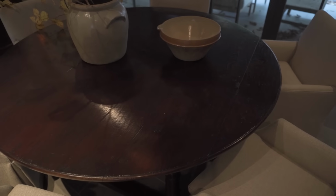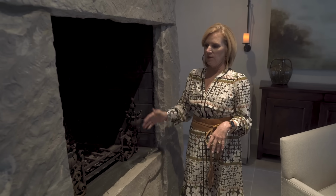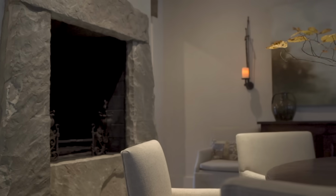The goal for this dining room was for a casual, intimate dining experience. So we started with more of a round concept dining table. Another feature that we added to cozy up the space was this fireplace in the dining room. One thing that we did a little different was raise the firebox up so that the fire is more level with the table.